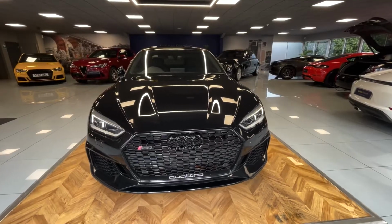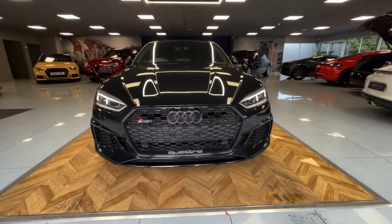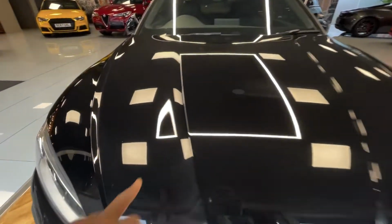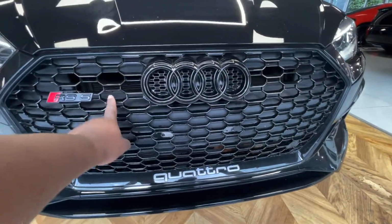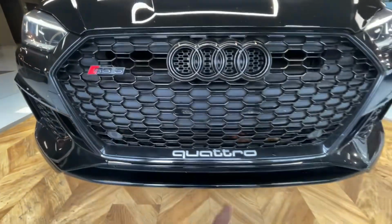Well, hello, welcome. Today we find ourselves with this beautiful Audi RS5 that comes in that lovely gloss black color. This car has got a wide stance. It's got different pieces or parts compared to the previous generation, starting off with the grille, which is bigger and wider than before. This is the pre-facelift of this new generation, so bear that in mind.